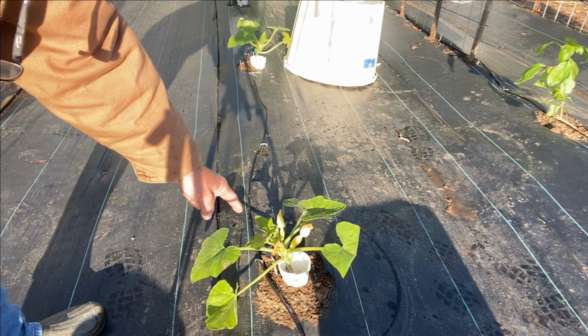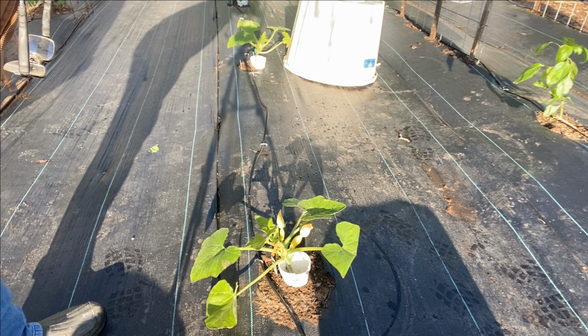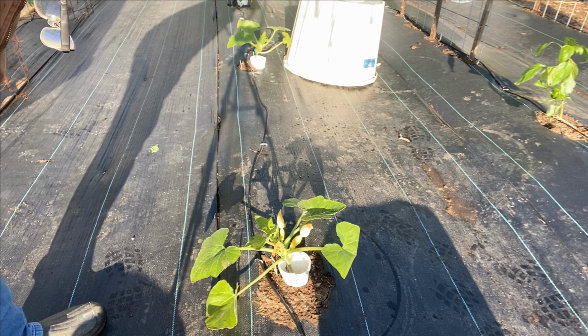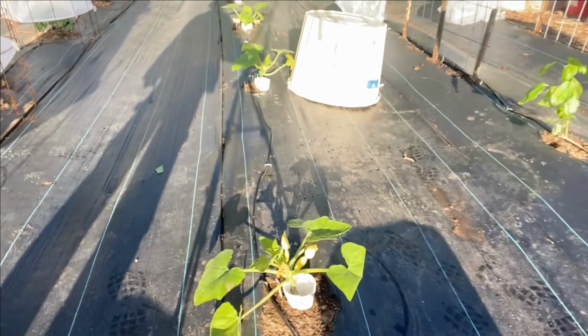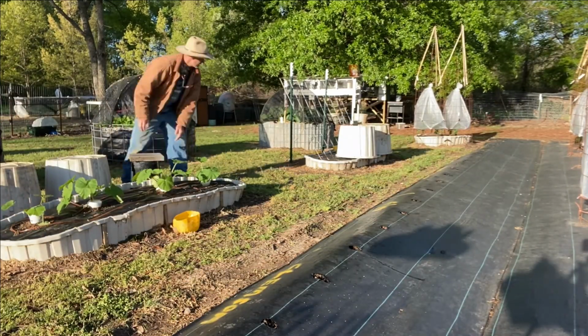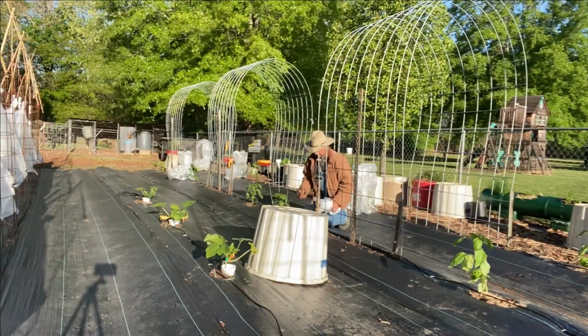These are what they call yellow squash pick and pick. I think I got them from Burpee Seeds. But they got squash on them already. If it's greener or if it's sweeter, I can't remember.